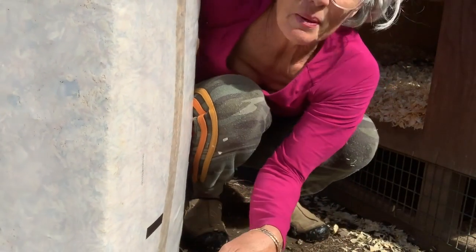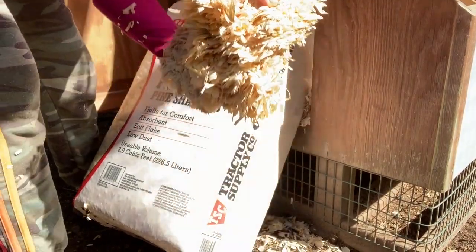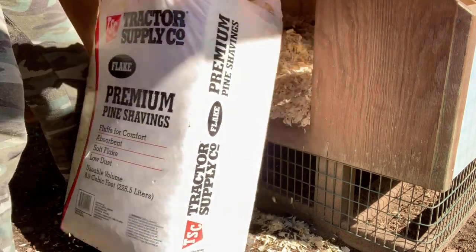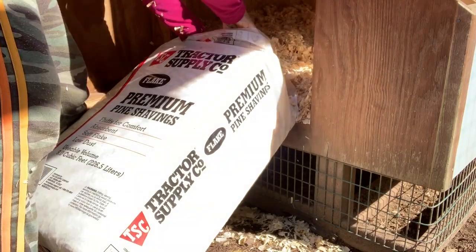After cleaning out some of the poop in there, we're going to add some fresh shavings. It comes out in big chunks, and I just kind of throw it in here.